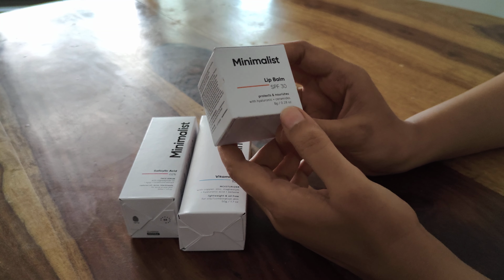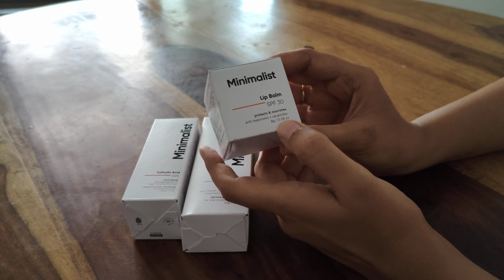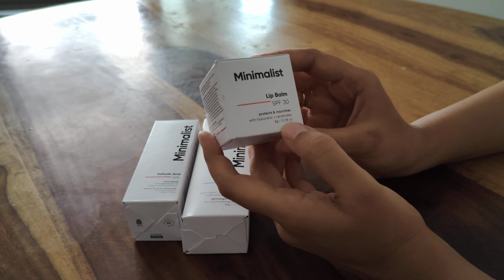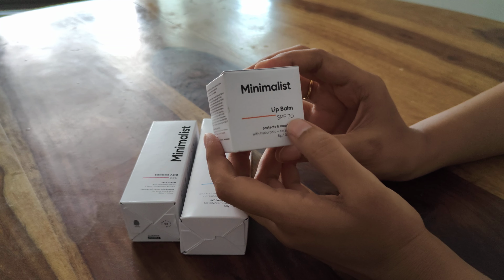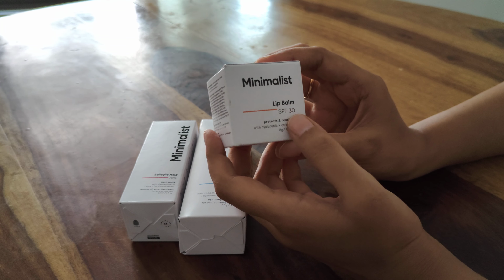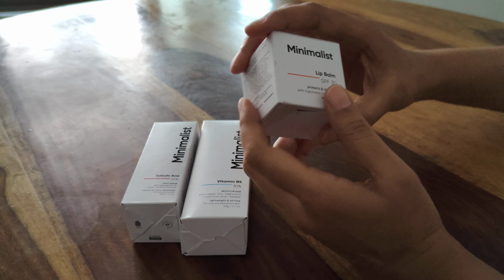And frankly, I was also having some pigmentation over my lips because of this extreme sun exposure recently. That's why I wanted to try this one. So if you are suffering from lip pigmentation, it's a must buy. Definitely you can check this product out.